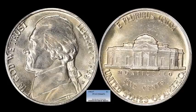So keep that in mind. If you think that you need the absolute highest grade, think again. There are coins like this with a little bit better presentation that are going to be desired on the secondary market. And right now, strike while the iron's hot.